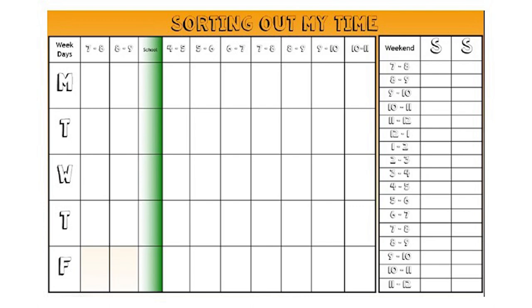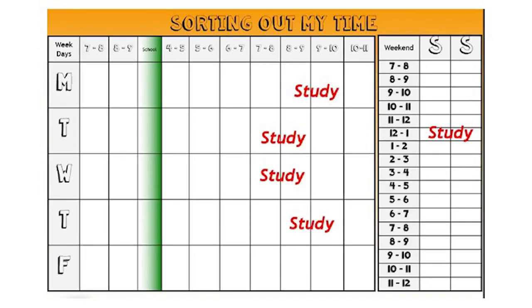So again, if we were to look at sorting that time out and showing it in a visual way, and we do this with pupils through assemblies and through some PSE lessons. But if I was to block out 10 hours of study, and when we do show this to pupils, they actually look at that and think, do you know what, it doesn't look that much when you set it out on a template like we have here.